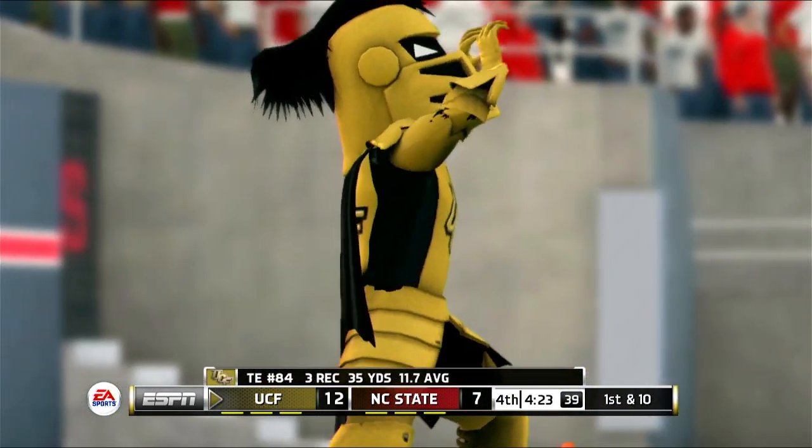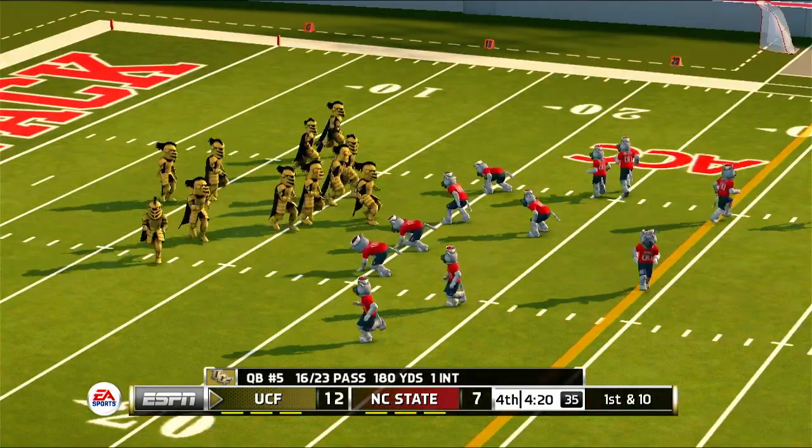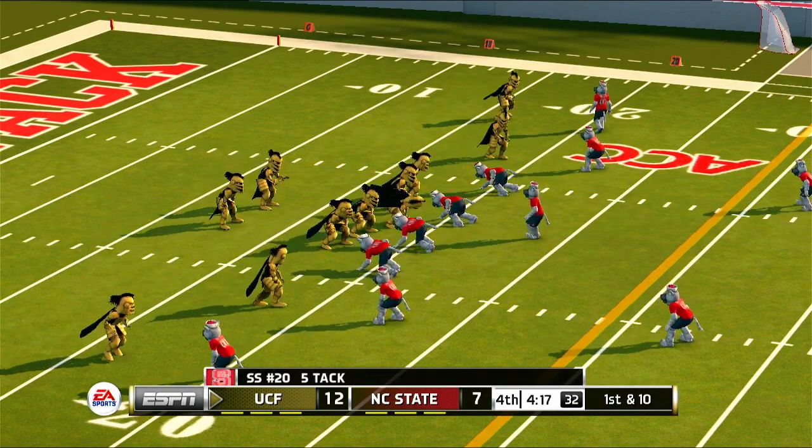Well, that was an excellent route, and he did a great job of holding on to the football. From their own 19-yard line, it's 1st down.